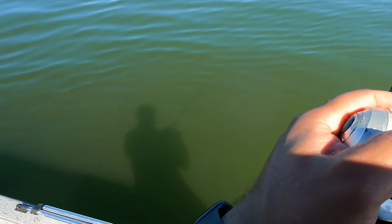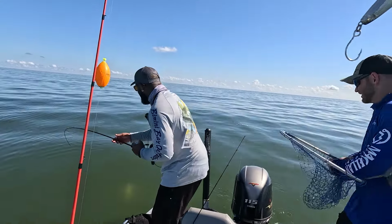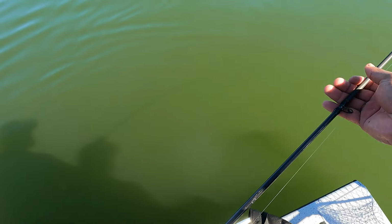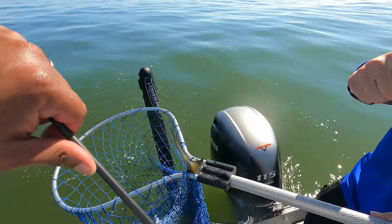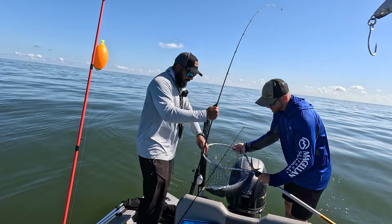We gotta have a lot of patience right here. It's a Spanish mackerel, bro. Oh my god, bro. He's hooked on the belly. He's gonna come off. Oh no. It's a Spanish mackerel. I need to look. We got it, bro. I caught a Spanish mackerel on top water, bro. That's an offshore fish, bro. Top water. Nice one too.